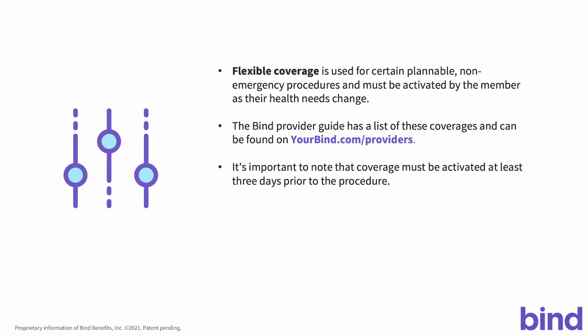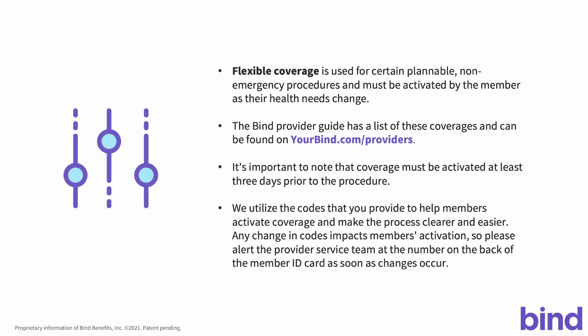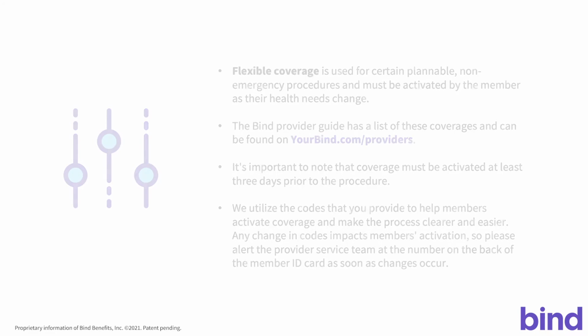Activated coverages are effective for 120 days and cover the full set of services included in the procedure. These procedures do not require prior authorization. We utilize the codes you provide to help members activate coverage and make the process clearer and easier. If there is a change in codes, it impacts the member's activation, so please alert the provider service team at the number on the back of the member ID card as soon as any changes occur.